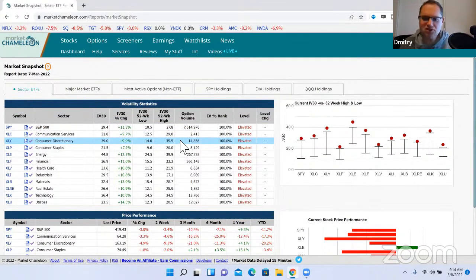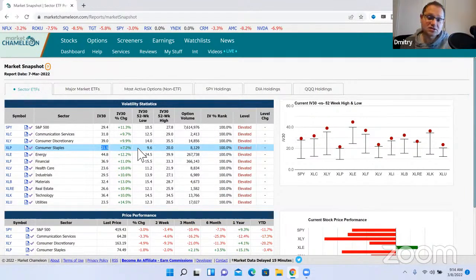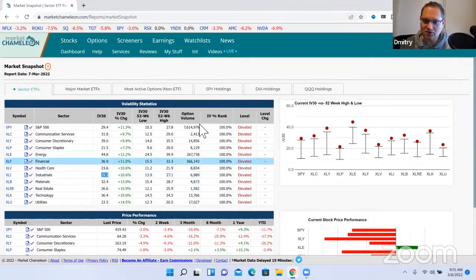So we could see the range yesterday, and over here we see all of them right now are 100 percentile rank, which means wherever they closed yesterday, that's the highest they've been in the last 52 weeks. That's saying that 100% of the observations, so we take daily observations of the implied volatility and say how many of those observations were below the last implied volatility, and you could see they're all 100%. So they're all above the previous 52-week high. Okay, so that's how we're reading this, and everything's elevated.